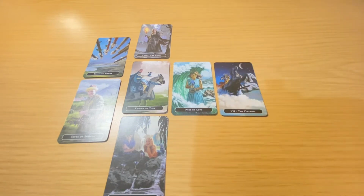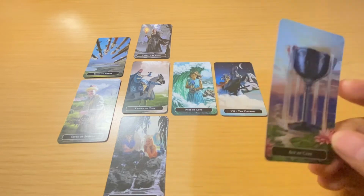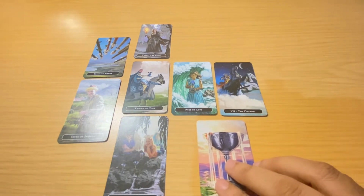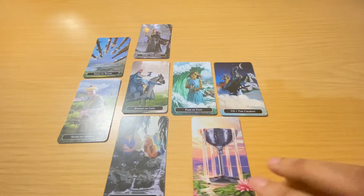Let's take a look at our last card, which is the area of life that you can master. Love these cards. The Ace of Cups. The Ace of Cups came out for pile number one as well. Different area, but it's kind of the same.